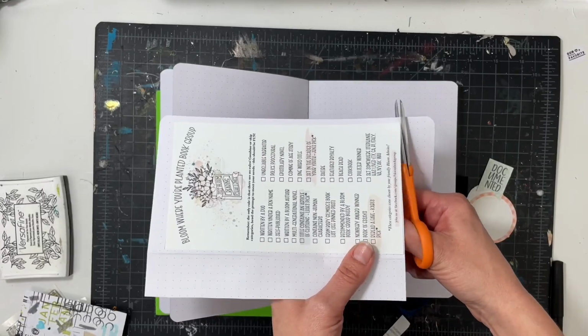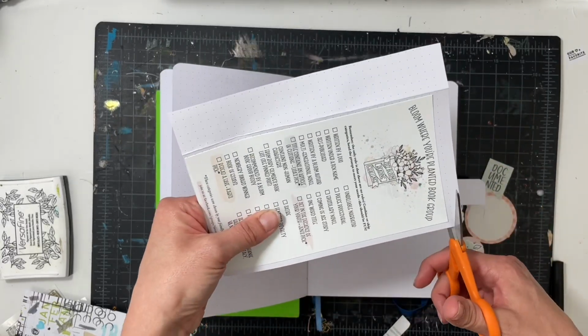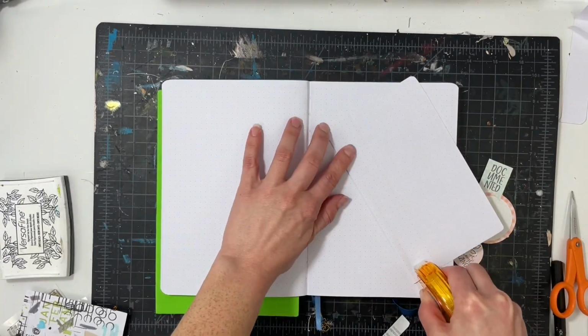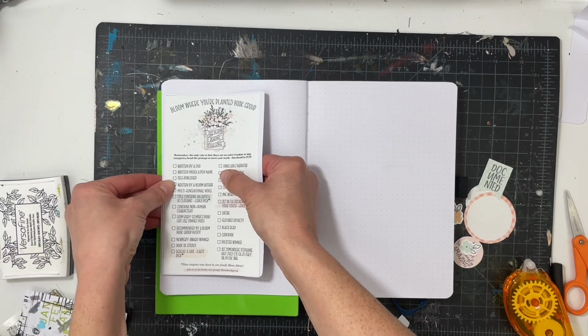Now I'm going to be working on the Bloom Challenge. It's a reading challenge started by Stephanie Howell. There's even a Facebook group. I think it's called Bloom Where You're Planted, if you want to go look that up. But there is a whole challenge.